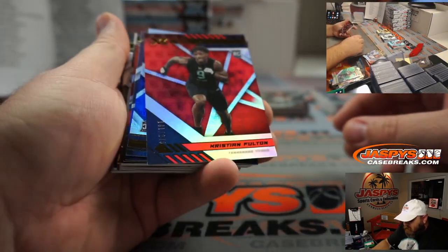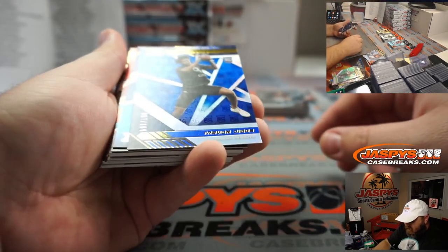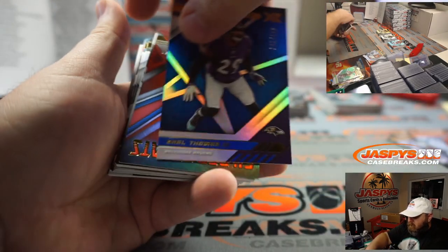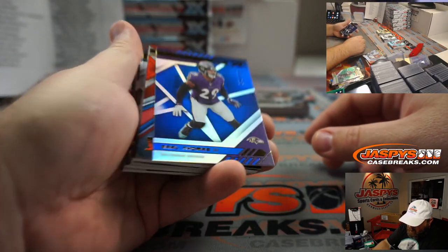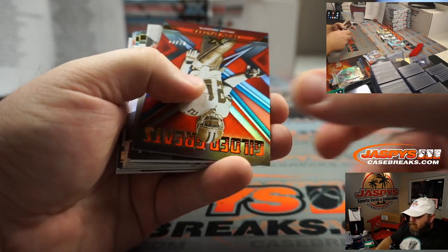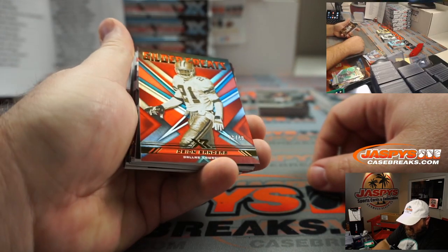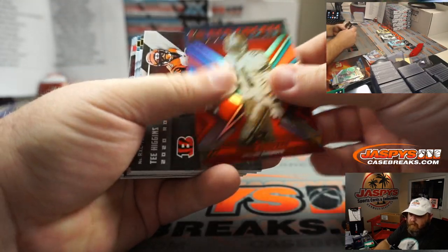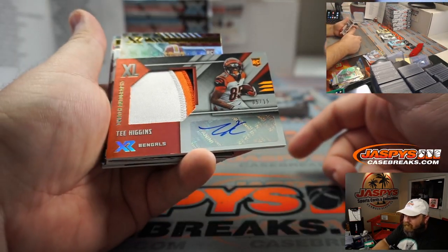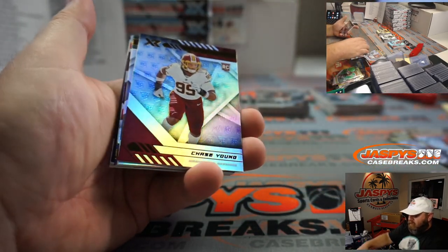Chris Fulton to 249 for the Titans and Angel. Trevon Diggs to 199 for the Cowboys and Patrick. Earl Thomas to 199 for the Ravens. That is Aaron. Deion Sanders, Golden or Gilded Greats. I like this set a lot. Looks nice. To 49 for the Cowboys and Patrick. And extra large swatch autograph out of 15. Look at the patch on that thing. Going to the Bengals and Mark. Congrats, Mark.